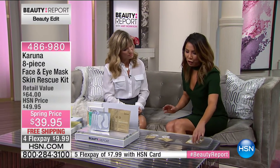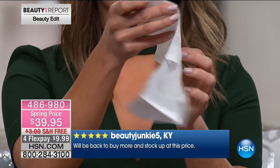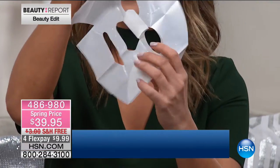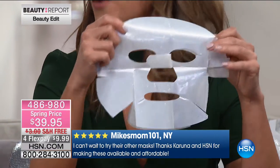Well, first of all, I wanted to show you how our mask is so different than everyone else's. It's so easy to unfold. Our mask has a frustration-free backing. I mean, you think about it, you're trying to untangle this. Sometimes you rip it. I know.